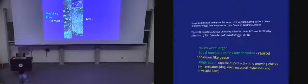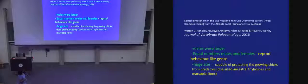So clearly, we were able to say that the Dromornis, this was actually our paper, we published this last year in the Journal of Vertebrate Paleontology, and we showed very clearly that we now had 2 ways in which we could identify that Dromornis was a sexually dimorphic species. We had the bone measurements that Warren had taken, and we had the histological evidence from the bones themselves. And we were able to show that males were the larger of the taxa, and another thing we were able to say is that in the sample, we had equal numbers of males and females.